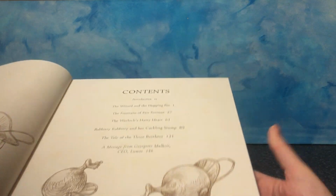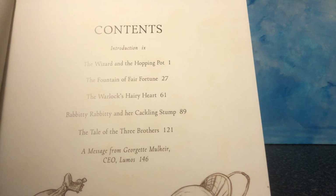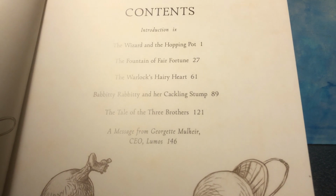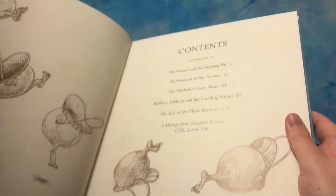So let's have a look at the contents. We have the stories here. So we have the Wizard and the Hopping Pot, the Fountain of Fair Fortune, the Warlock's Hairy Heart, Babbitty Rabbitty and her Cackling Stump, the Tale of the Three Brothers, and a message from Georgette, the CEO of Lumos. Okay, so that's new.